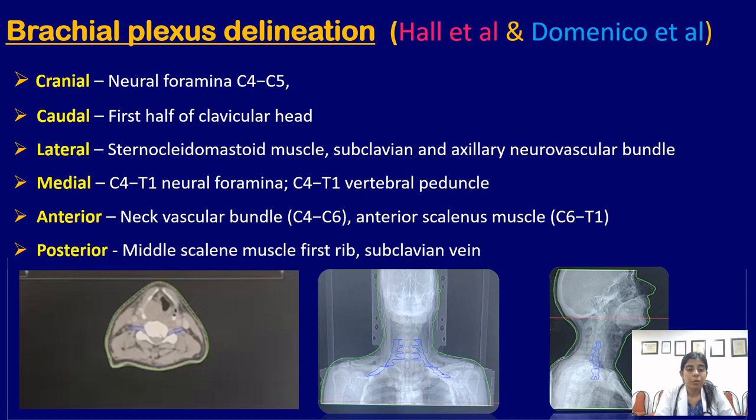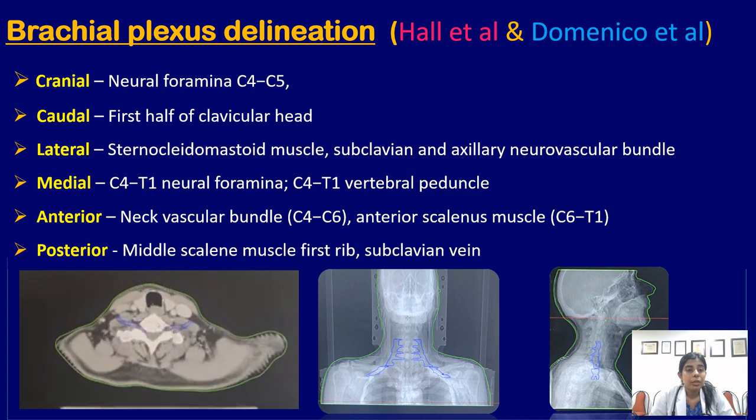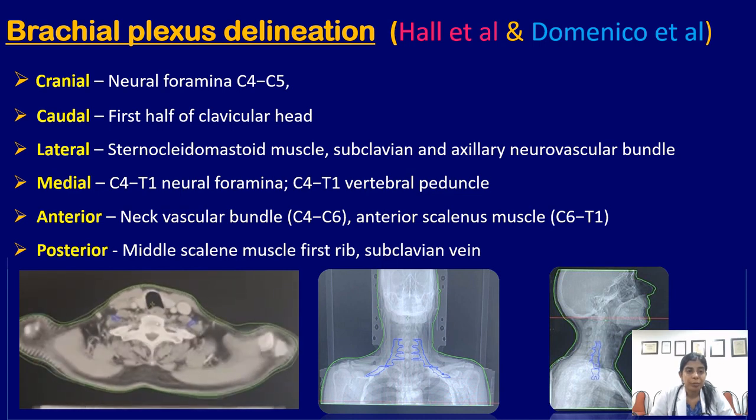This is a small video showing the contouring of the brachial plexus in the axial section. This is the reconstituted image of the brachial plexus in the coronal section as well as the sagittal section. All cranial, caudal, lateral, medial, anterior and posterior borders of the brachial plexus were defined.